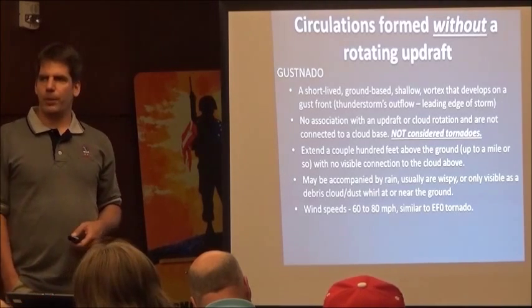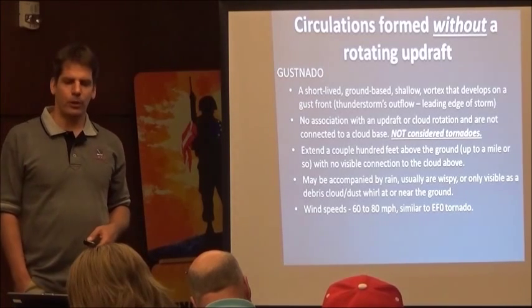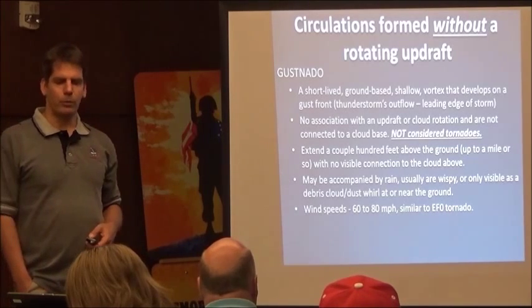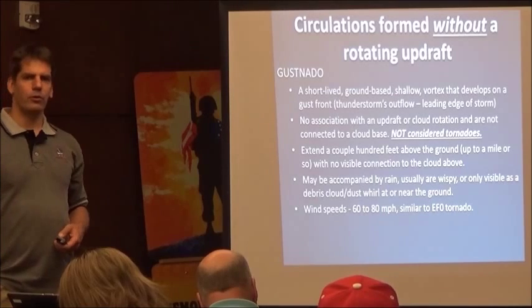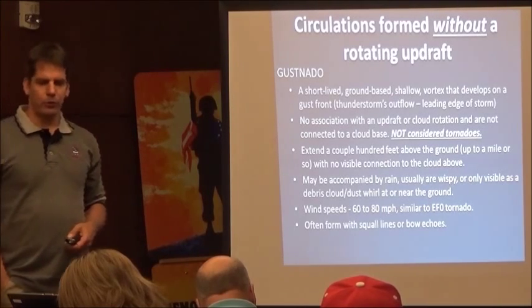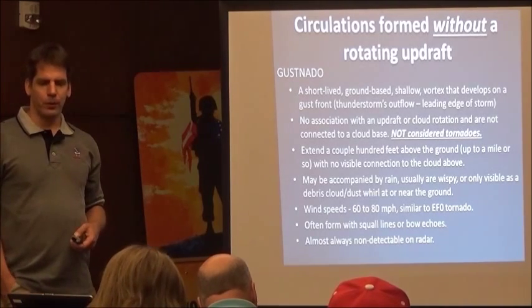Wind speeds are damaging. This isn't to say that they won't cause any damage. 60 to 80 mile per hour winds, that's enough to down or uproot trees. It's similar to an EF0 tornado, so the effects on you would be the same as a weak tornado. They often form with squall lines and bow echoes. They're associated with the gust front.